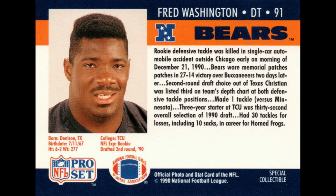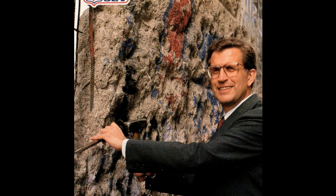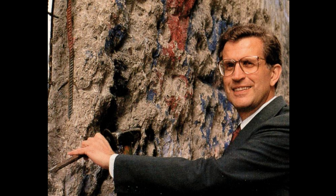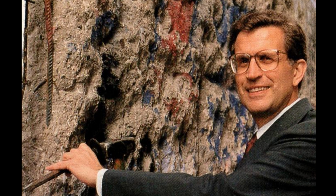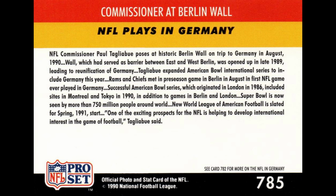And then you've got a crazy number of variations, such as this Fred Washington post-mortem card that is missing the number on the back. Because Pro Set decided to make its set a living set, the company would correct errors as it went along, and the print run was basically infinite. This variation, where the commissioner peers through the Berlin Wall, is only worth a couple of cents. The corrected version, where he poses at the Berlin Wall, is also worth a couple of cents, but you technically need both to get the master set.